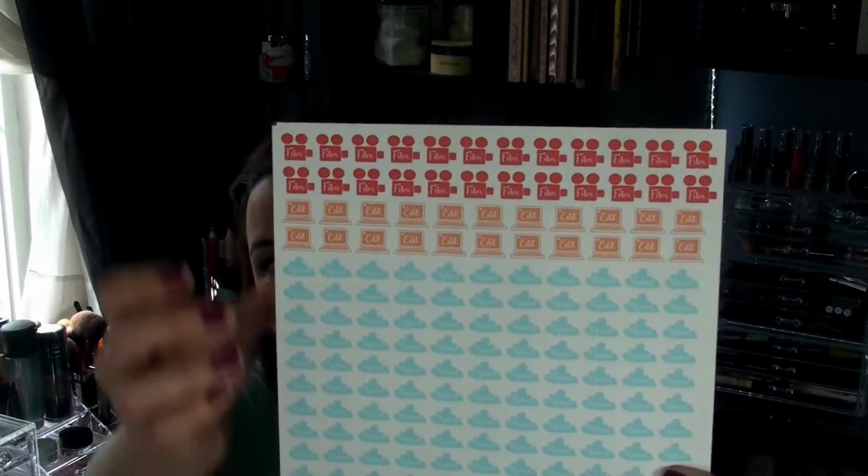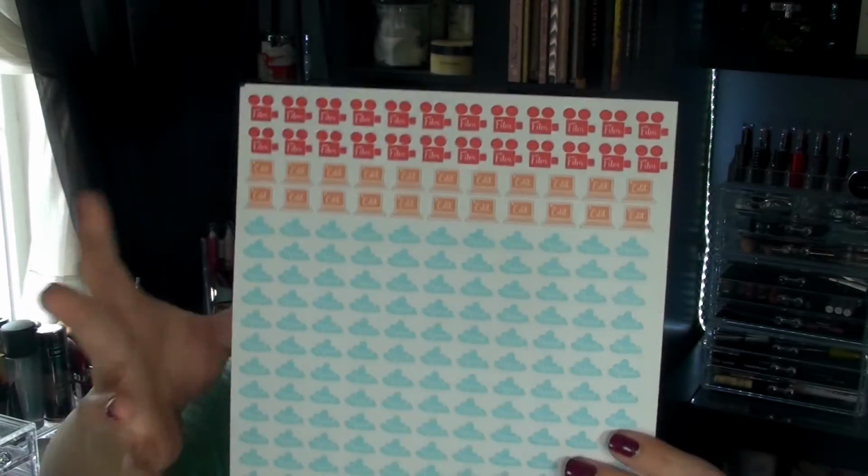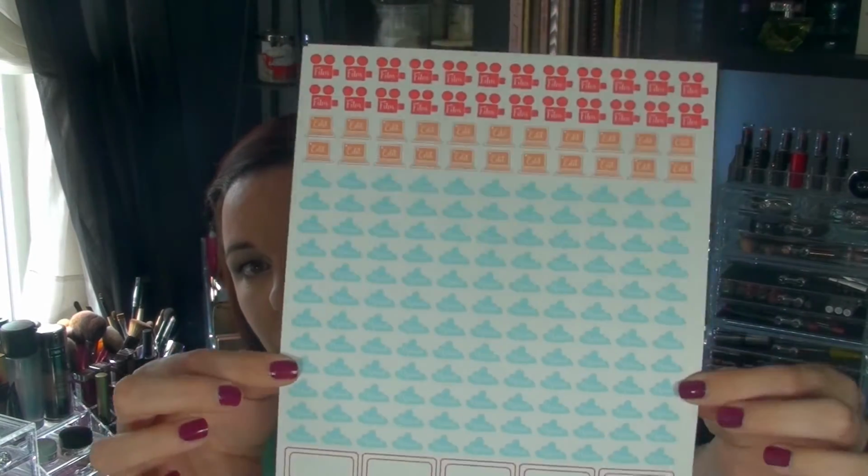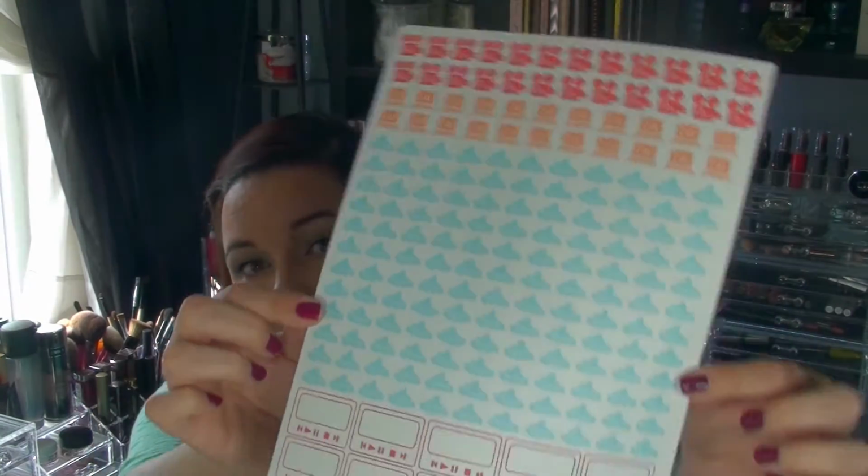So let me show you what I got and what she made for me. I think they're so cool. Oh, hold on. I hope you guys can see them, but she did a film, edit, upload, and then these cute little video boxes. I thought that was cool. I got a full sheet of those, and there's quite a bit on here, and they're perfect. They're not itty bitty, but they're also not too big. I have the hourly Erin Condren planner, and these are gonna be perfect for fitting nicely in that. But of course, I'm sure she can make them bigger or even smaller for whatever you want.